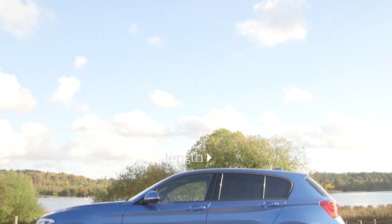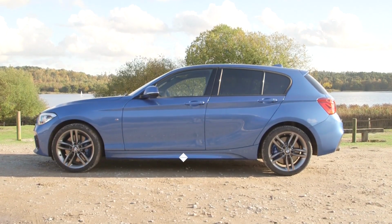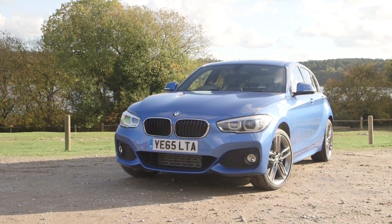The different packaging means it's not the most practical or spacious hatchback, and as a premium car, the list prices are high, but it allows BMW to use its wide range of engines, so there's a 1 Series for most purposes.